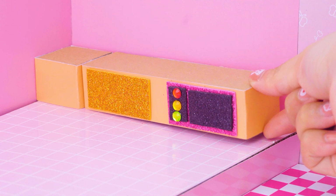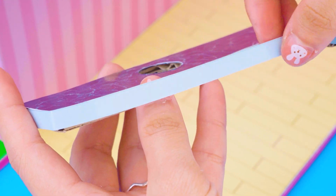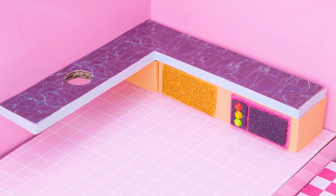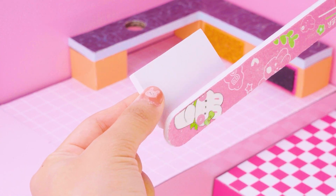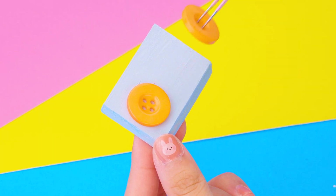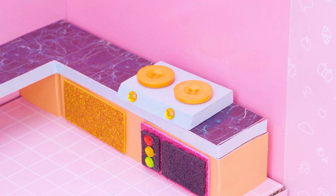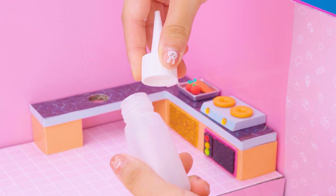The kitchen cabinet is finished. Next, I will make a gas stove and a few tiny things to fill the empty kitchen cabinet. I will make a sink by using a water bottle cap.